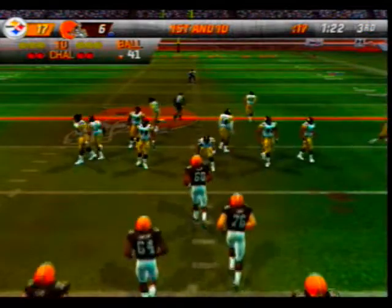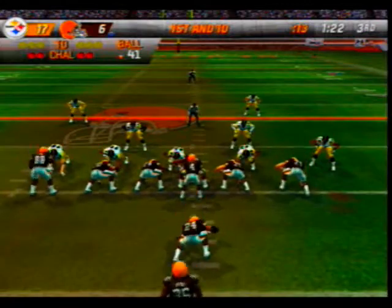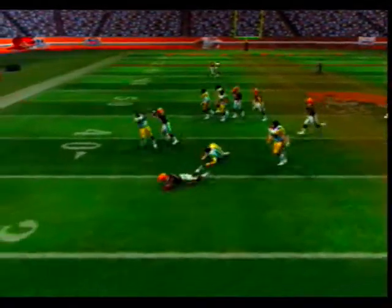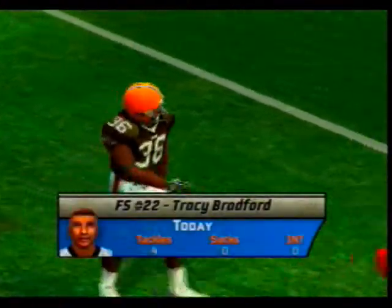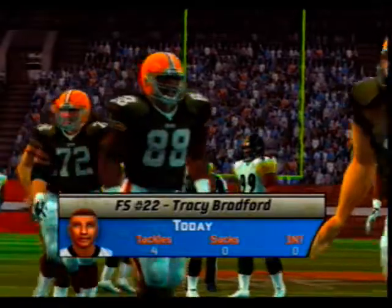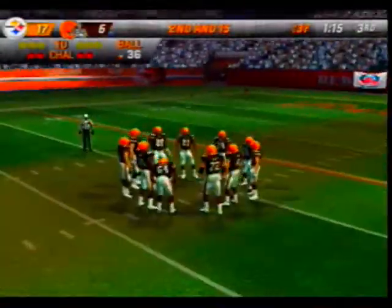First and 10. Start the drive at the 41-yard line. The Steelers with a four-man front. Bradford got very good penetration there. This defense has some good speed. When you try something to the outside and you fail to get those outside guys blocked, well, you're in trouble.